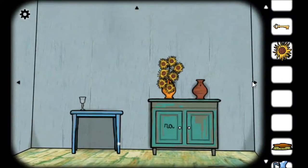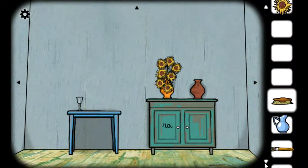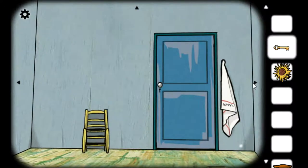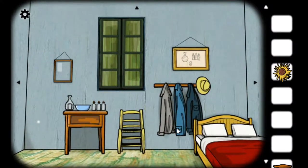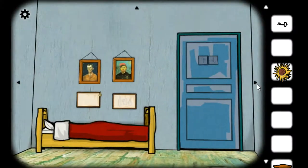So let's see, there you go. Oh, it's locked. It's also locked. Is that the right key? Oh damn it, I cannot. I wanted to put the stuff here, but that's apparently not possible. So that's not the key for the cupboard. Is it the key for, who are you? My friend Paul. All right. Ooh, something fell out of that coat. Is that the key to the cupboard, perhaps?